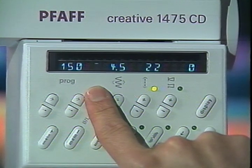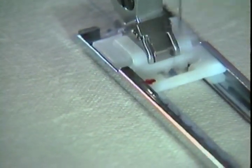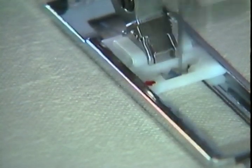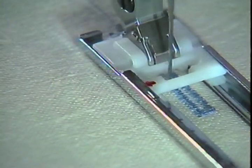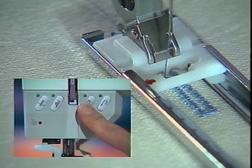The machine will sew the right bead, the first bar tack, then slow its speed on the left bead when it nears the beginning so you can determine where to place the bar tack. Sew the buttonhole until the machine slows down. Touch the buttonhole tie-off key. The machine will bar tack, tie off, and stop.